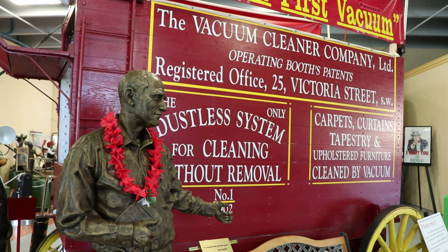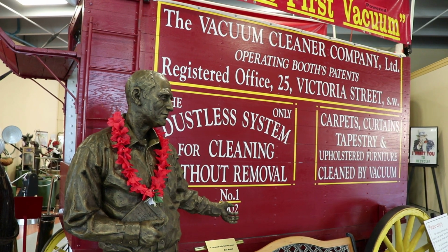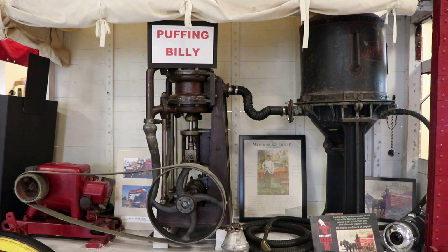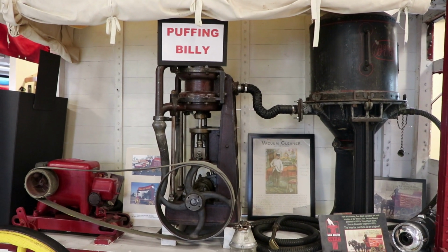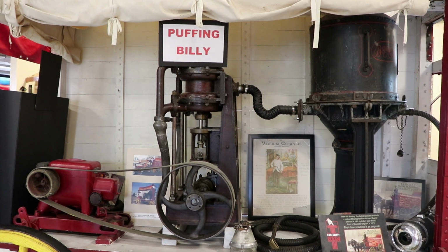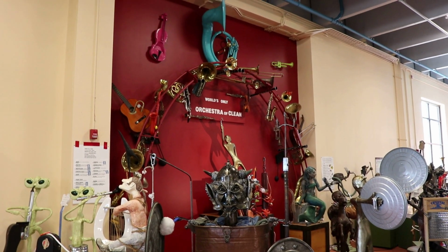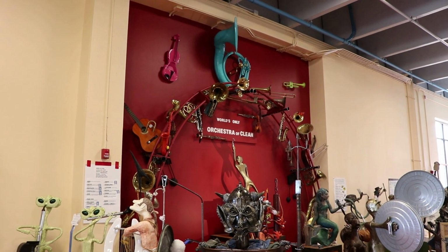In one of Aslett's books, he said that, quote, "If President Bush stayed at my house, he'd know where the vacuum is." These are the original innards of the world's first vacuum cleaner, patented in 1900. The card is a replica, but this is the real thing. Here's the world's only orchestra of clean, an assortment of musical instruments made from recycled materials.